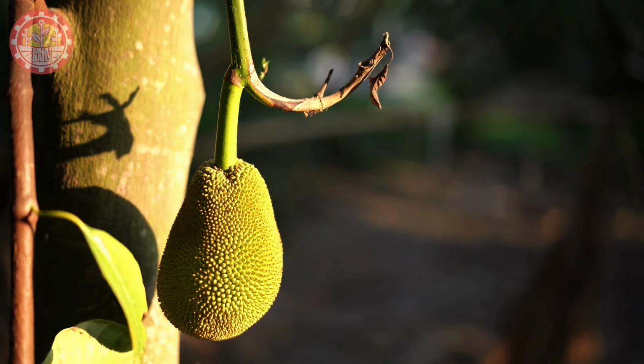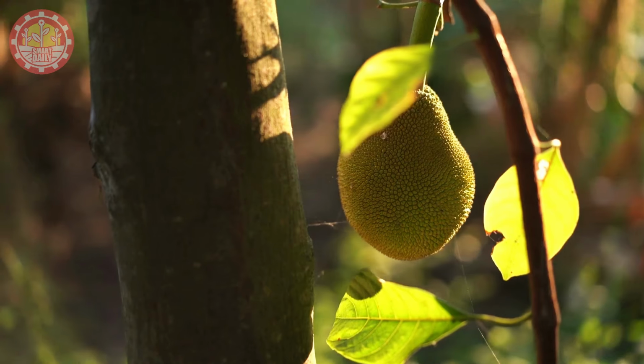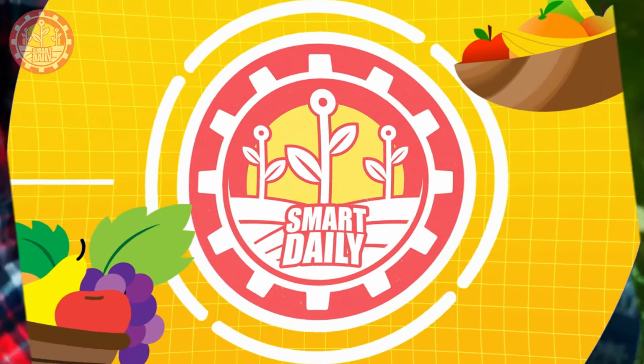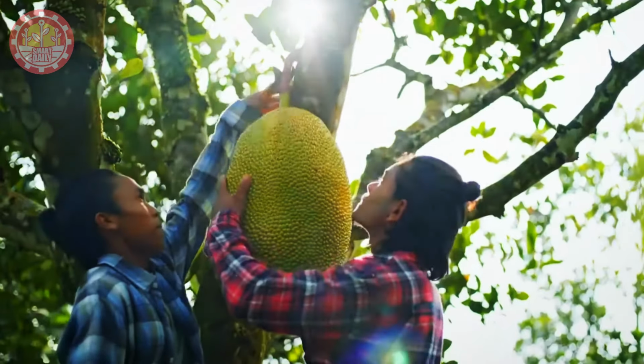What if I told you this giant fruit can grow bigger than a watermelon, weigh as much as a 10-year-old kid, and smell like a mix of bubble gum and something kind of funky? Yep, this is jackfruit, Thailand's superfruit, and it's about to blow your mind.